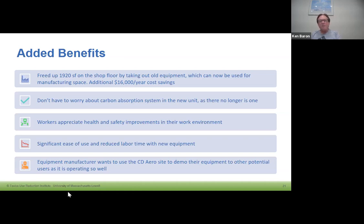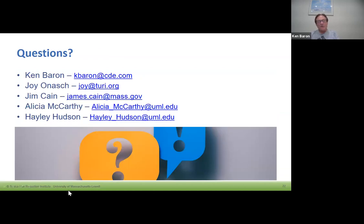We don't have to worry about a carbon absorption system anymore because we don't need it with the Aqueous system. The workers are very, very happy with the health and safety improvements, and it's a lot easier, as I mentioned before, to operate this equipment. And the equipment manufacturer asked if they could send some of their people over here so they could see our machine in operation because it's working so well. If you have any questions, feel free to ask any of these people.